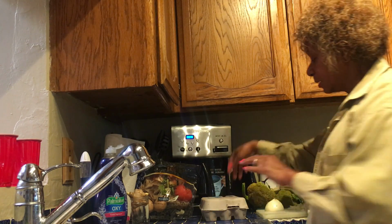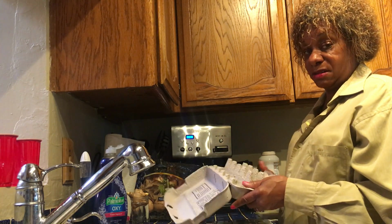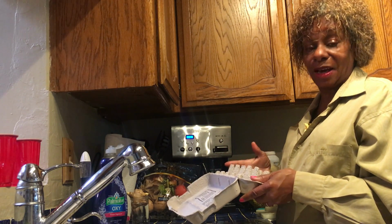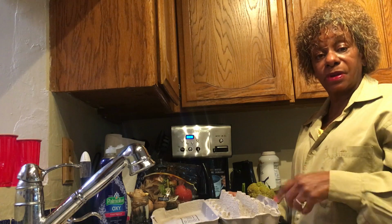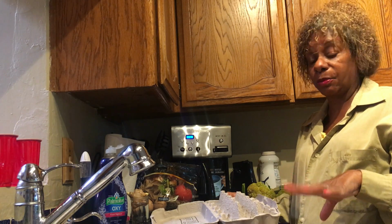I have my egg carton here because the chickens are not laying as many eggs, and we're really battling their safety right now because we have a lot of coyotes. And it was confirmed by the feed store that everybody in the area has coyote problems.